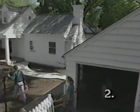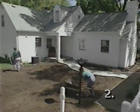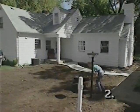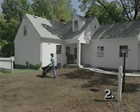Well, the plants are all set and we're finally ready to start landscaping. Our basic plan is to lay out the planting beds, rip up the grass and put the plants in. But first we have to get rid of some tired old shrubs.